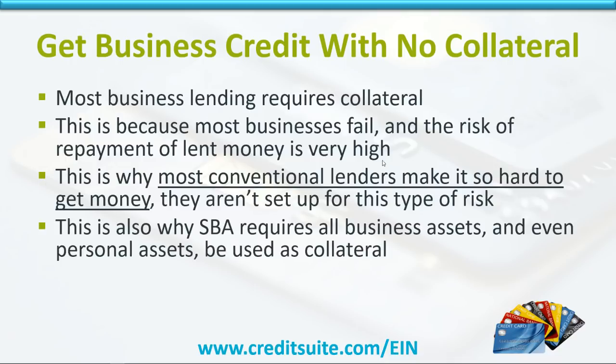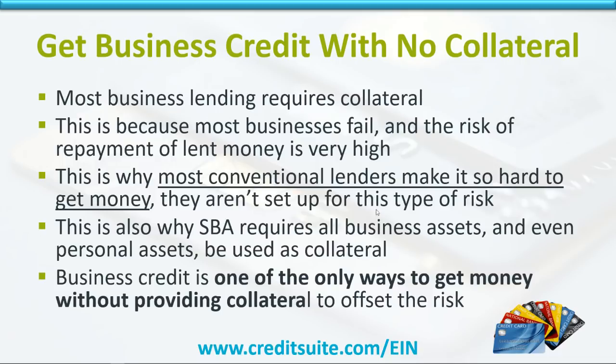It's also why SBA requires all business assets, even your personal assets, be used as collateral. If you try to get an SBA loan, they want to collateralize your personal home. Okay, they want to use everything in the business and everything individually as collateral. We had a client the other day that was going to get a $300,000 loan with SBA, has $1.2 million in account receivables, and yet SBA still asked for them to use their home as collateral as well. So again, without having business and personal collateral, you can't really get SBA loans.